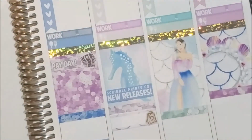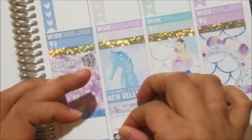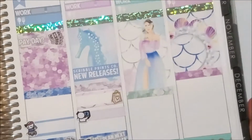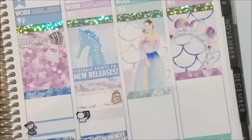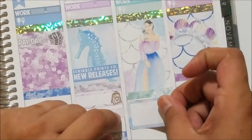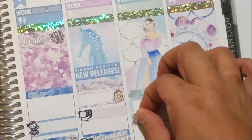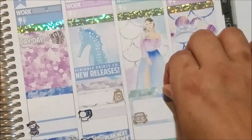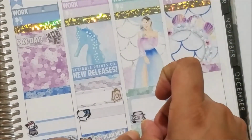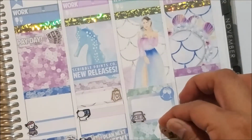Do you like purchasing mystery kits? And if so, who offers your favorite? So yes, I do like purchasing mystery kits. I think that shops have a tendency to save their best kits for the mystery kits. And my favorite mystery kit right now is Planner Gems. But Caress Press and Scribble Prints Co. are very close behind that. And just because Scribble Prints Co. always has beautiful art. This is a mystery kit from Scribble Prints Co. and so I'm really in love with it.